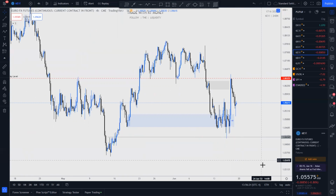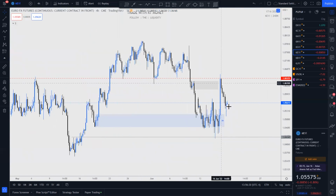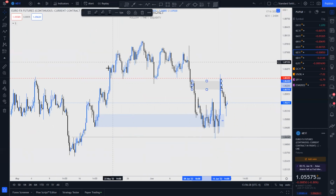I'm going to be looking out for either direction, just like with the Dixie. I'm looking for the possibility of bullish setups here, because we did break supply. But this is very important.